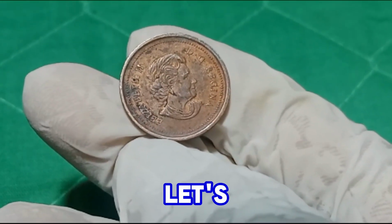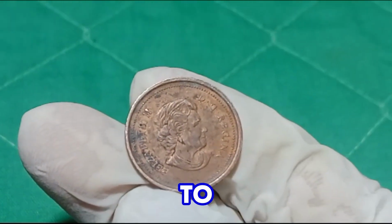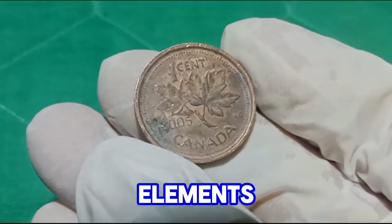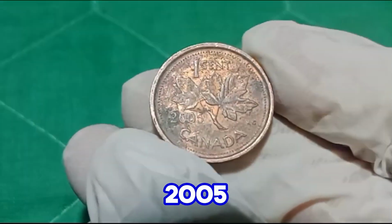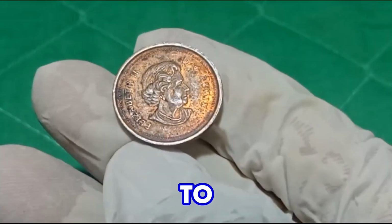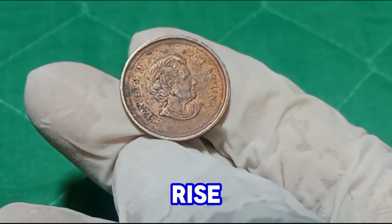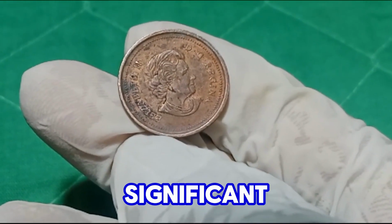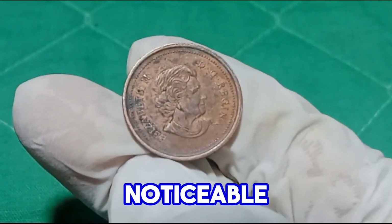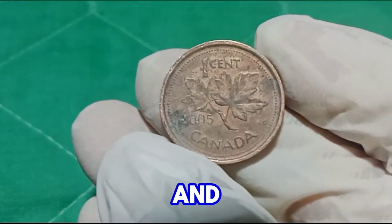Coins from the 2000s, in particular, are seen as part of the final chapter in the penny's long story. Let's address the big question on everyone's mind: what is the 2005 Canadian penny really worth to collectors today? While it may not seem like much at first glance, the penny has a few key elements that can drive its value up. A 2005 penny in mint state condition, graded by a professional service, could be worth several dollars to the right collector. As these coins become rarer in pristine condition, their value is likely to rise. As mentioned earlier, any significant error on a 2005 penny can raise its value exponentially. Coins with noticeable errors can fetch anywhere from $10 to over $100, depending on the specific error and its rarity.